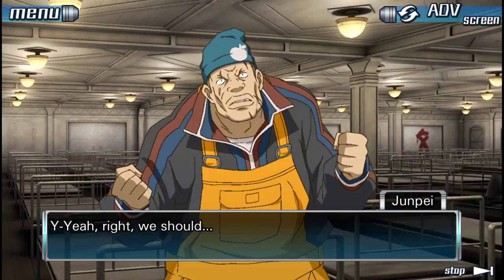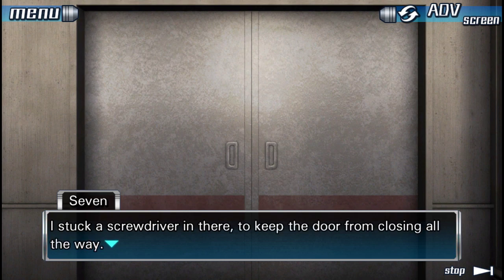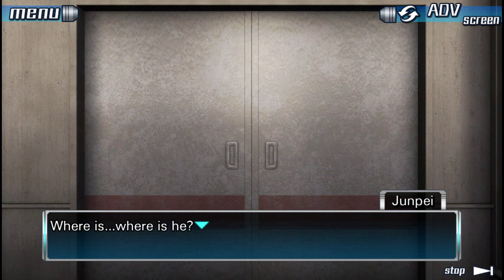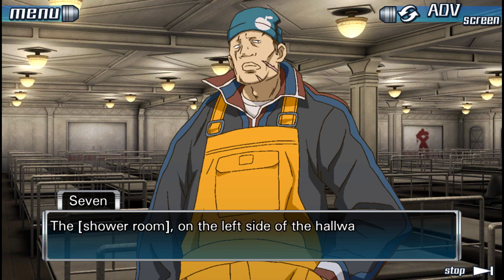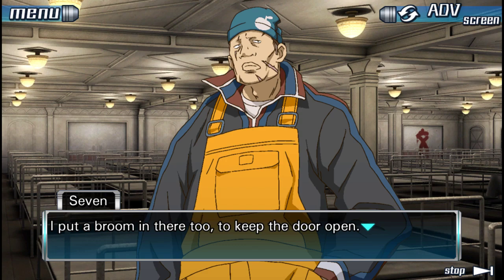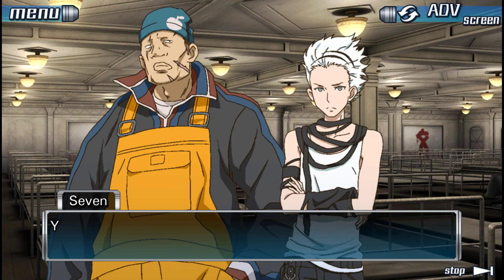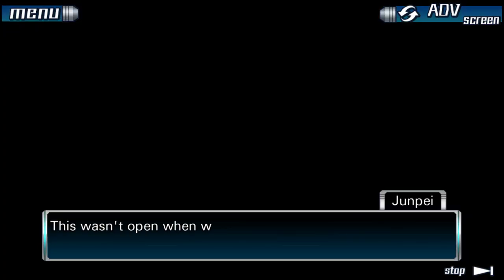We should. Wait, not that way. What? Why not? I stuck a screwdriver in there to keep the door from closing all the way. It's not locked, so you can go in that way. Where is he? The shower room, on the left side of the hallway. I put a broom in there too to keep the door open. That means we can get in without going through the numbered door, right? Yeah, that's right. Then let's go. This wasn't open when we passed here before. Well, let's keep going.